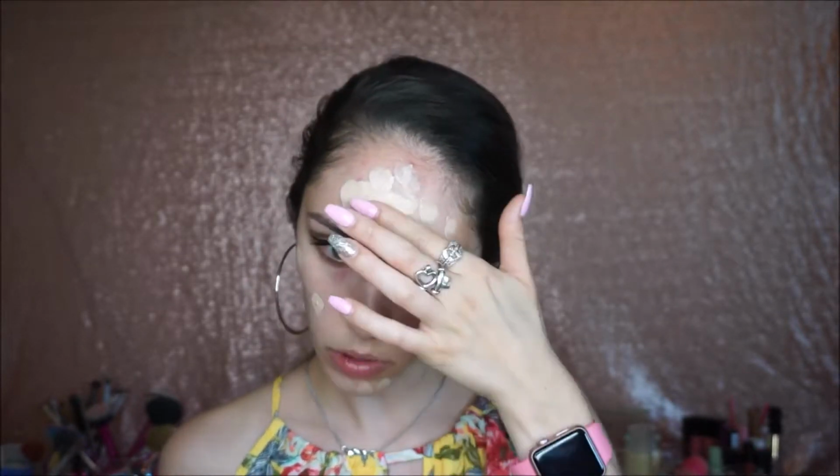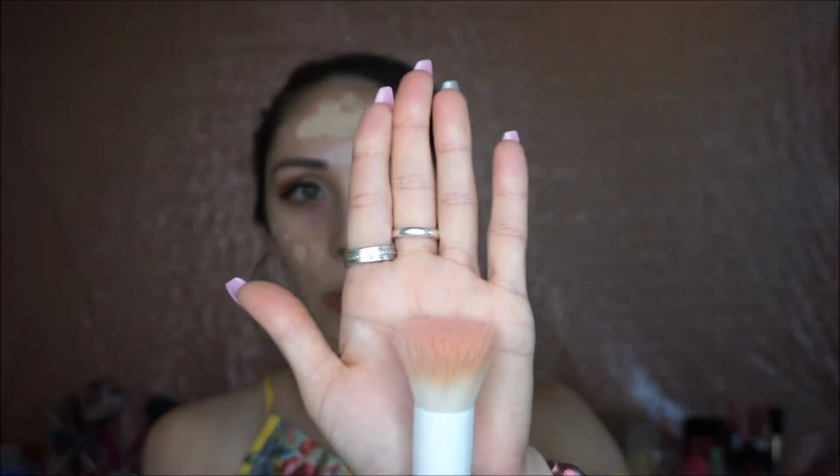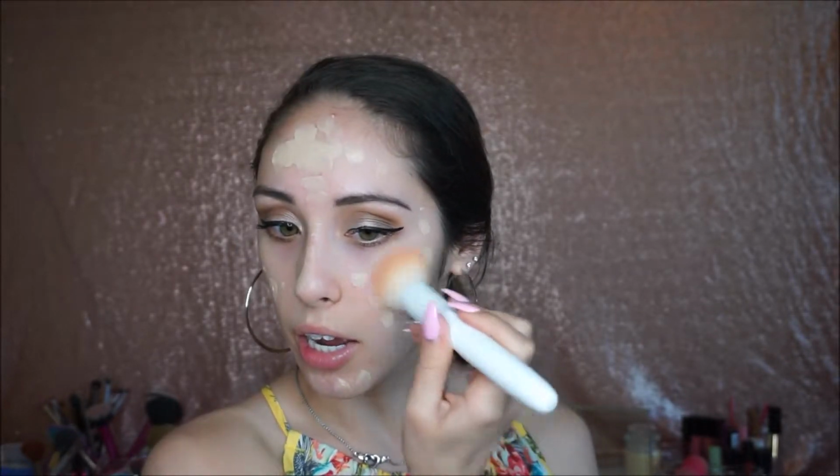So I'm just going to dot this all over my face. And what I've been going in for more lately is a brush to smooth out my foundation. I feel like using the brush really helps me get the most coverage, whereas the Beauty Blender or this makeup sponge can definitely soak up a lot of product as you're going along. So the brush I'm going in with is the Wet n Wild flat top brush. They don't have any names, and I've had it for so long that I don't know what the name or number of it is.